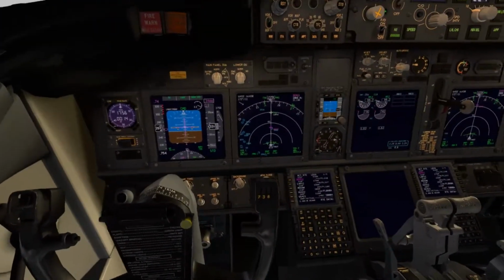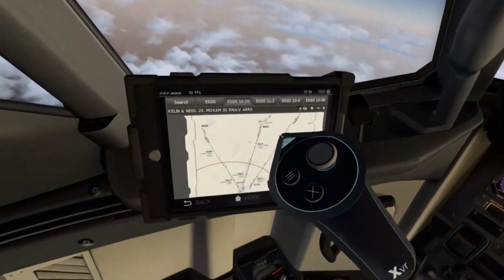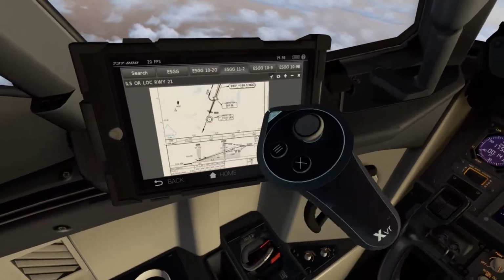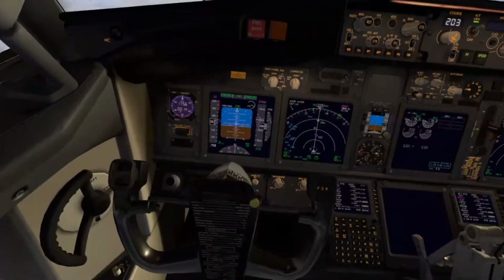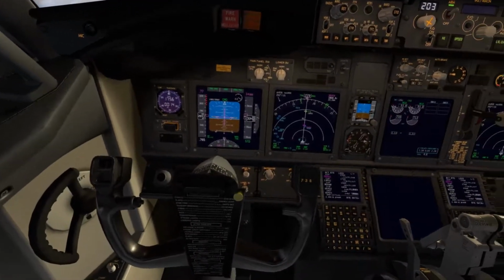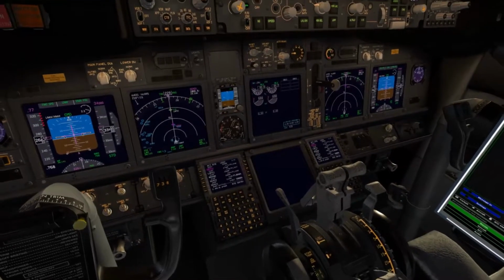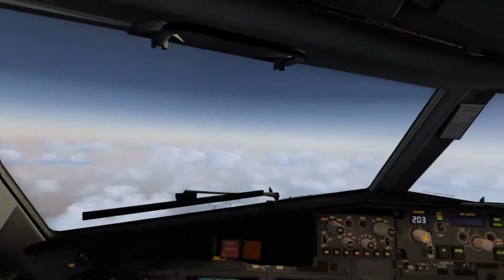It's checked. So, at our cruise. Let's just do a short read up on our approach here. A little bit of turbulence there, I think. Not much. Just settling in on our cruise.